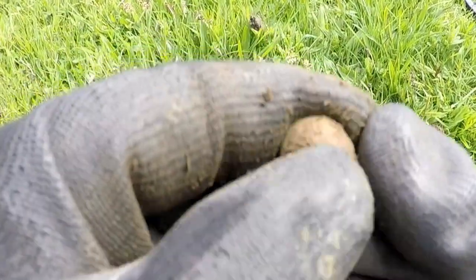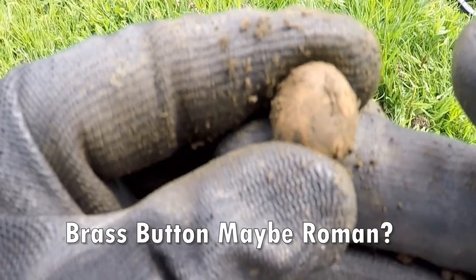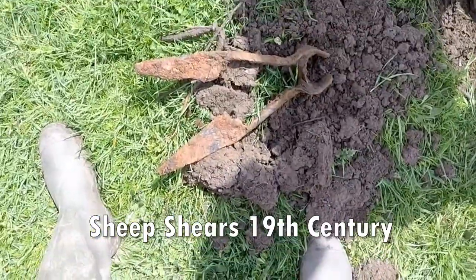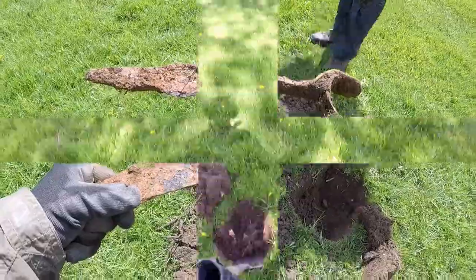Found something, I don't know what it is. Probably a button or something. 16th century. Little 20. Oh. Yeah, a bit of sheep shearing. Uh-huh. That sheared some sheep.